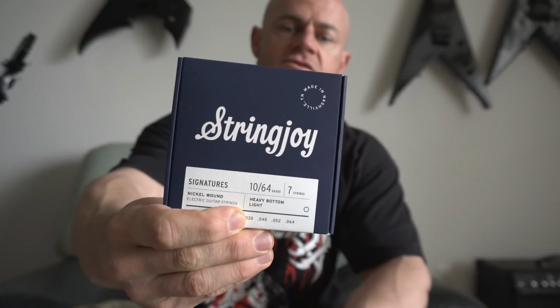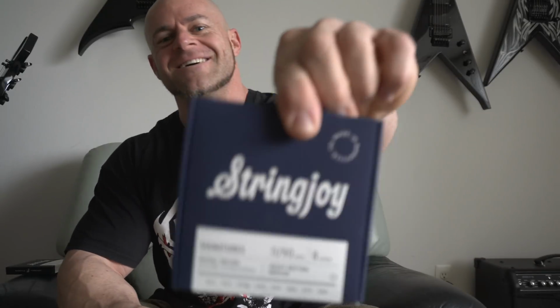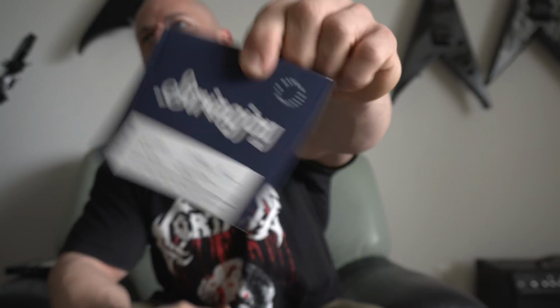I might transition into a different set of strings as far as string companies go too, because I did want to give these a try. This is String Joy. I've been hearing nothing but good things about this brand. I'm going to put these on my Cory B7 string that's up there, and that's my 8-string set. At first I was thinking about parting ways with the 8-string. I'm like, man, I got so much stuff. Do I really need the 8-string? How much do I often use it?